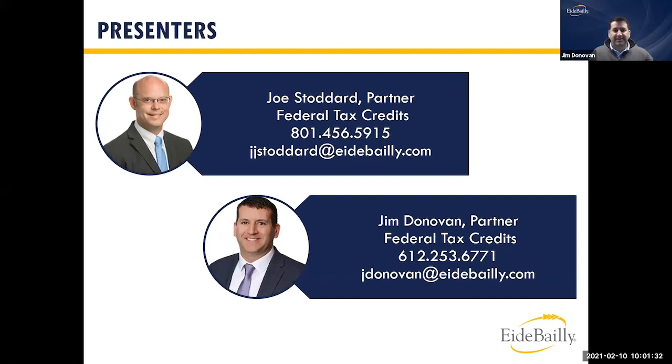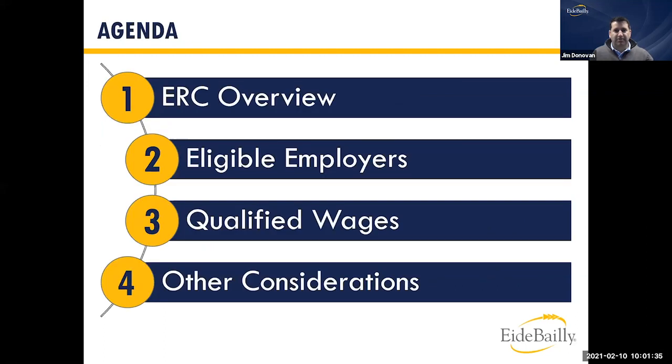And really, this is some legislation that kind of flew under the radar in the CARES Act, but with the extension and expansion of the credit in late December, it's really now a more important item. So with that, what we'll do is we'll give you an overview of the ERC. We'll talk about what is an eligible employer. We'll cover qualified wages, and that does include some health plan expenses, as well as other considerations that you need to know about when claiming the ERC, or gosh, do I qualify for the ERC? So we have a full agenda today, and we'll get right into it.